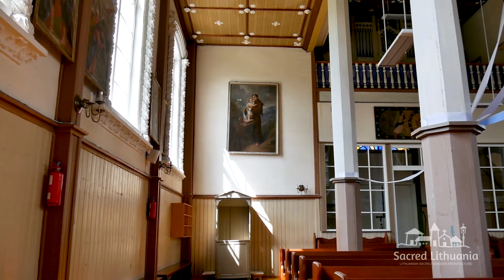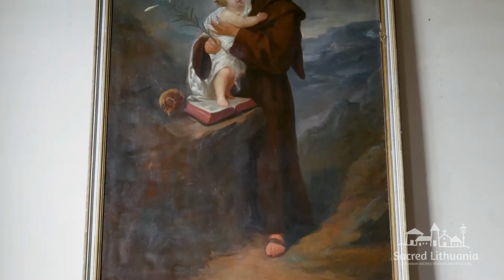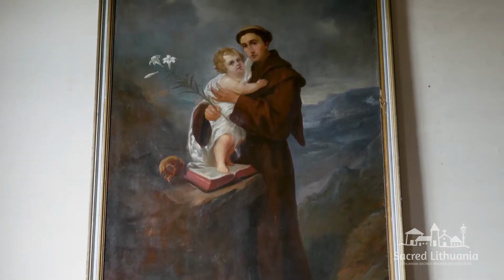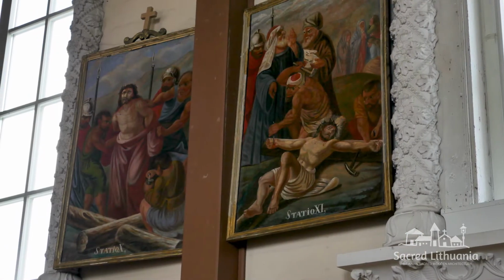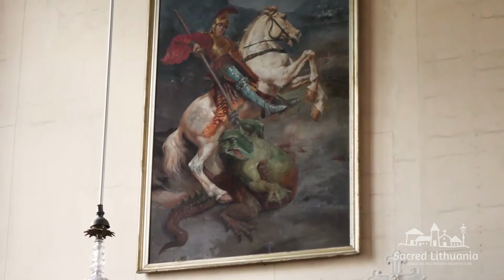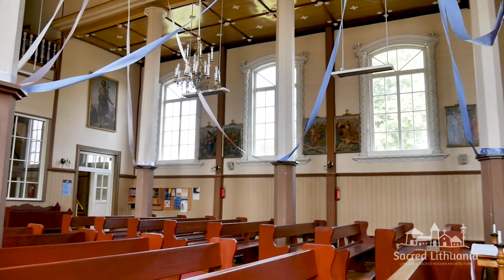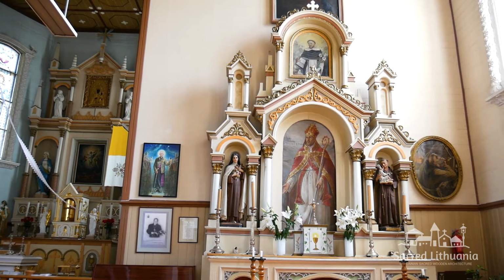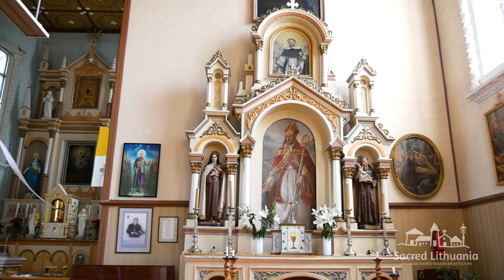The transept's right wing includes the painting of Saint Francis of Assisi on the wall that was painted in the second half of the 19th century by the painter from Kaunas, M. Bučinskas. The same artist painted the Stations of the Cross. The paintings of Saint George and Saint Stanislaus on the side walls of the church were painted in 1913 by Juozapas Balzukevičius. Two paintings of the famous Lithuanian artist Vladimiras Didžiokas are kept in the church and the sacristy.